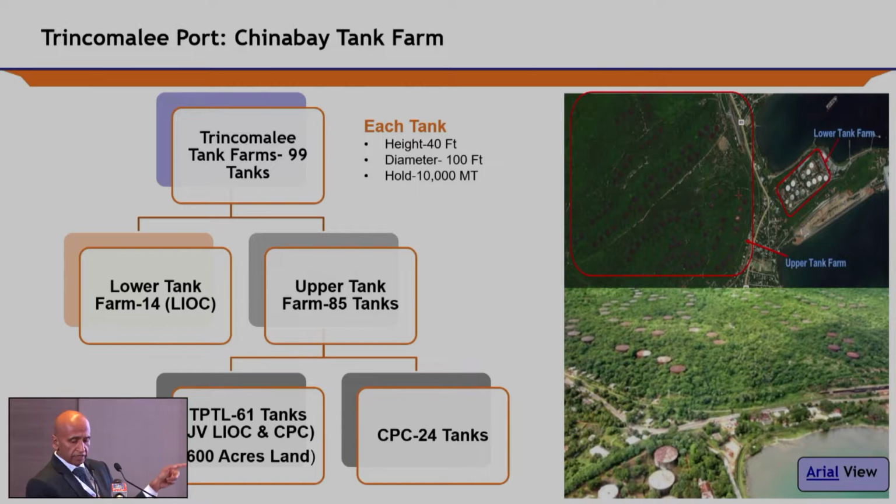Another point to note is that 24 tanks out of the 85 tanks have been leased to CPC, and they have also started their portion of the work, with the objective that supplies of white oils, gas oil and gasoline to the northern and eastern parts of the country, to the CPC sheds, can be undertaken from Trincomalee from these 24 tanks.